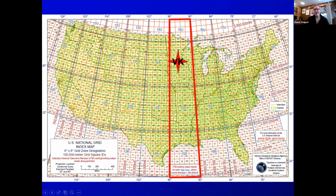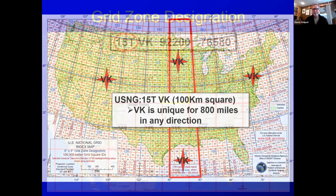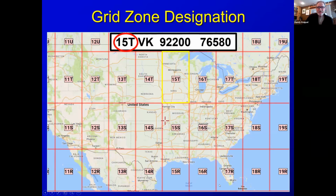So once we're working at a local level, we don't need to continue referring to 15T all the time because we know that VK is unique within Minnesota. In fact, VK, Victor Kilo, is unique within 800 miles of any direction. And so that's where we start to create some of the efficiencies in using the U.S. National Grid. If we just break that down, so here 15T is the UTM zone.